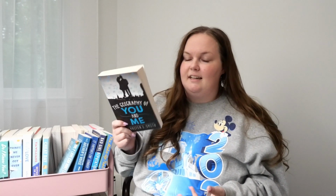Another one of those books I've owned since 2021, The Geography of You and Me by Jennifer Smith. I'm not in a rush to get to this. I really am not. I think it's set in Edinburgh, which is why I wanted to read it. That's where I studied abroad. One of my friends gave this to me, and I still have not gotten there, so sorry, Cooper, if you're watching this.